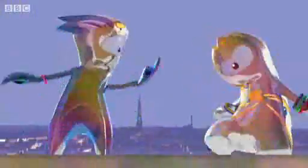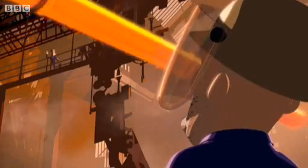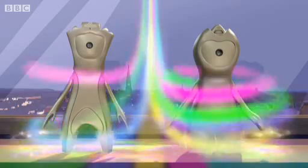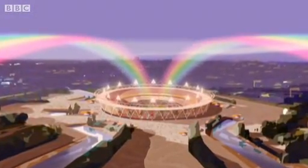Meet Wenlock and Mandeville, London's 2012 Olympic and Paralympic mascots. Their story begins in a foundry in Bolton. The last 2 drops of steel fall from the girders of the new Olympic Stadium. An elderly steelworker takes them home and fashions them into figures which magically come to life. The mascots, inspired by Olympic and Paralympic heroes, set out on a journey to London and the Games themselves.